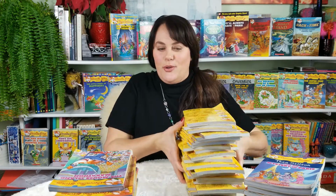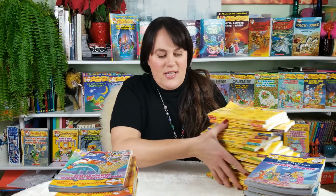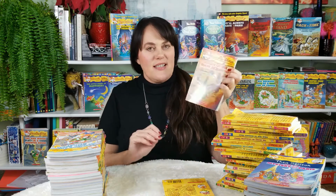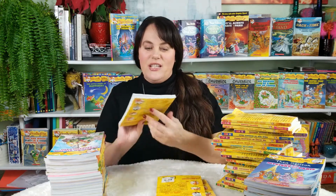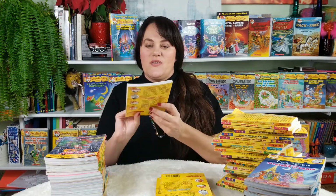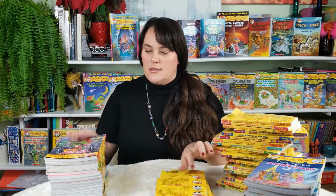That's one stack of books. I'm going to set these aside over there. 31, The Mouse Island Marathon. 32, Valley of the Giant Skeletons. 33, Geronimo and the Gold Medal Mystery. 34, Geronimo Stilton, Secret Agent.